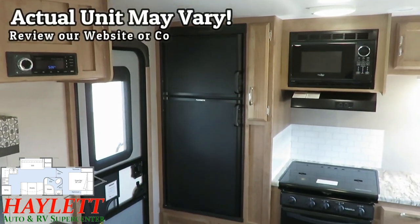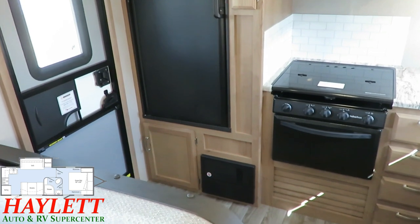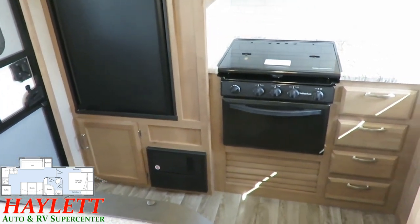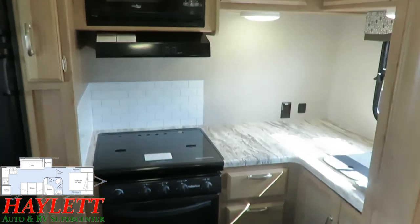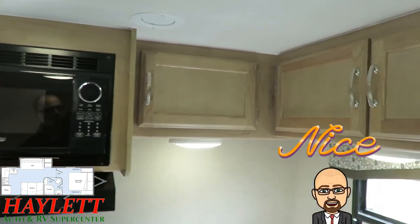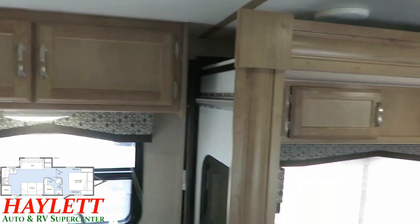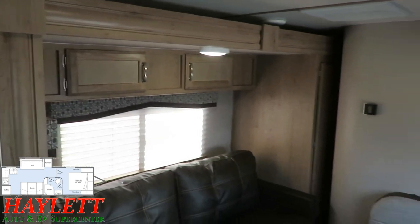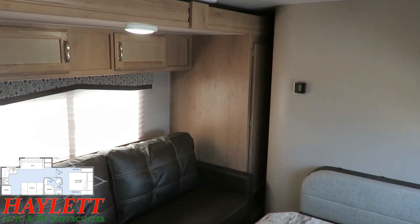One of the more common questions I get with almost any camper is, what can I do with it when the slide's closed? And right now I've got the slide closed. What's cool here is you can see that you can get to all the kitchen. You can get to the dinette. You can get to the sofa, the entertainment. Frankly, you can get to almost anything in this RV with that slide out closed, with the exception of that giant in the slide closet right there.